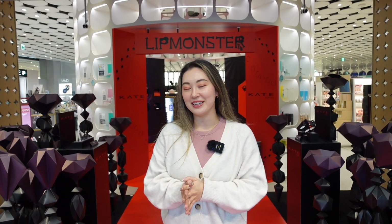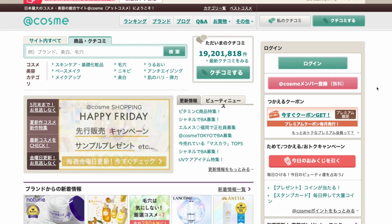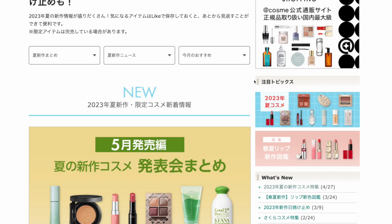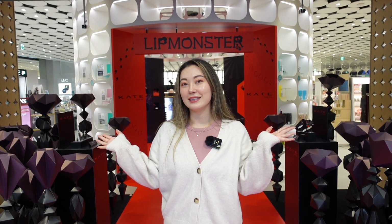So you may have heard me mention the site at Cosme before because it is literally the biggest beauty reviewing site in Japan, and it is my go-to source whenever I want some product information on Japanese products or to know what's actually trending and popular in Japan right now. This is essentially the site in the form of a physical store.